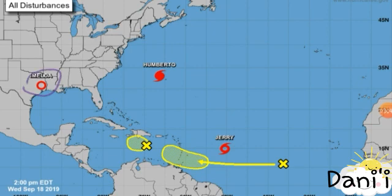Alright, so we're done with these 3 babies out here, and then next we have this tropical disturbance located under the Dominican Republic, expected to move like this. So where I'm at right now in Jamaica, we probably get some really heavy rainfall from this low pressure system, but not expected to become a tropical cyclone.